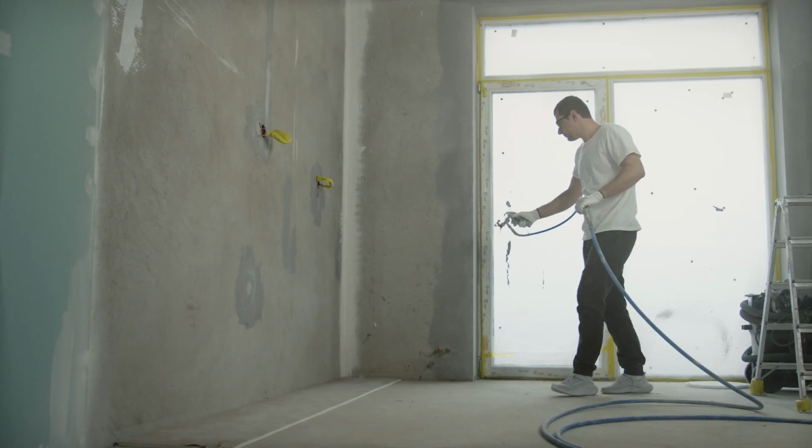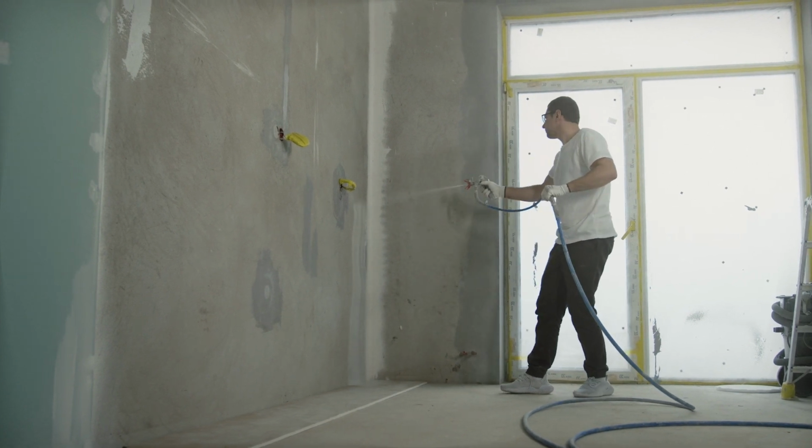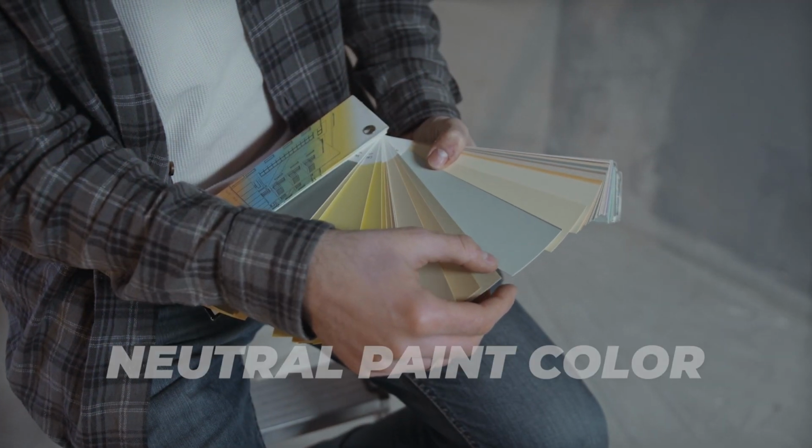But for our purposes today, we're just going to keep it simple. And the one thing that I encourage you to do that's going to give you that return on investment is painting your house. But let me be more specific, painting your house in a neutral paint color. Avoid that hot pink.